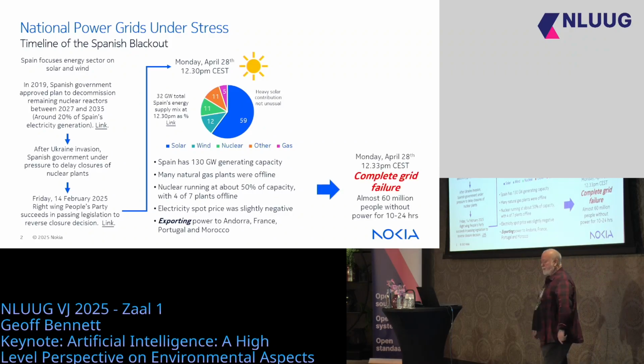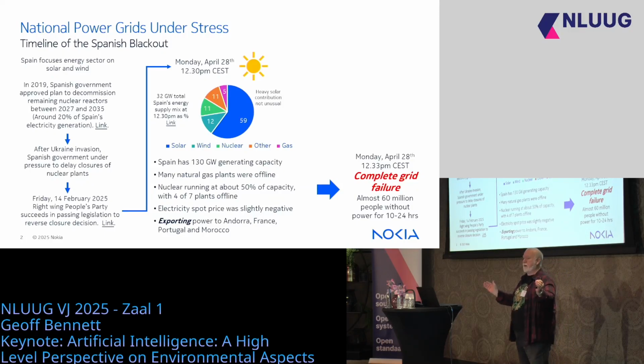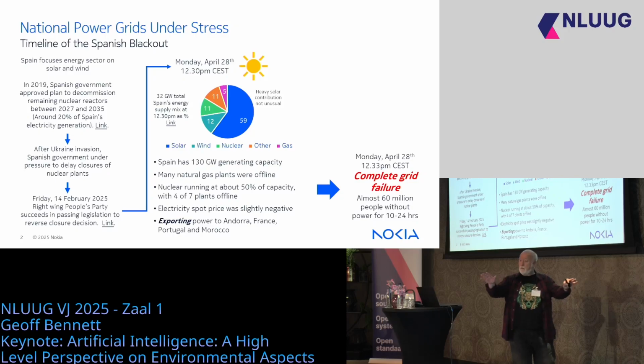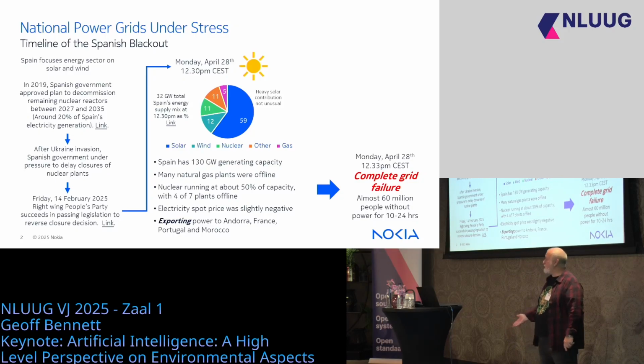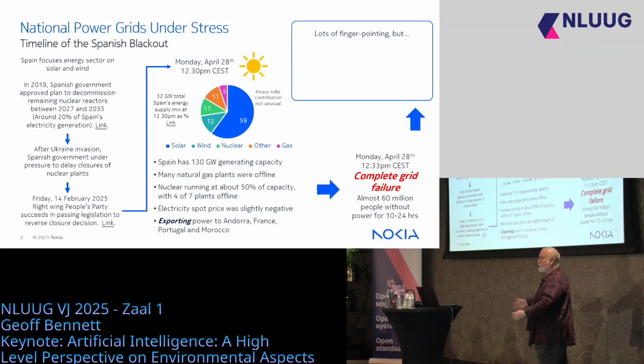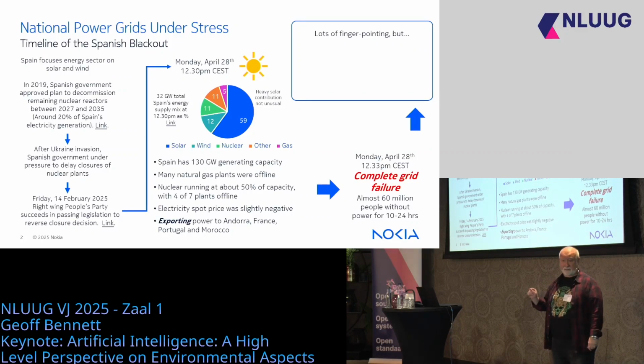So, 3 minutes later, there is a complete grid failure. Almost 60 million people across Iberia, in Portugal, Andorra, and Spain, were without power for anything between 10 and 24 hours. Now, the problem is, I can't tell you why that happened. I'm not going to stand up here and say it's because of whatever, because you can imagine if you're involved in any way in the Spanish grid at the moment, you are trying to cover your backside. And the investigators are going to have to work very hard to find out why it happened, because a lot of people will be hoping they don't find out.